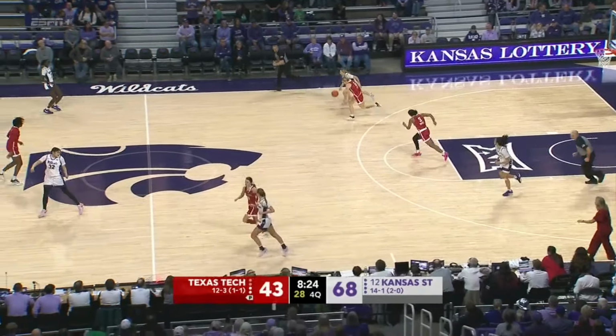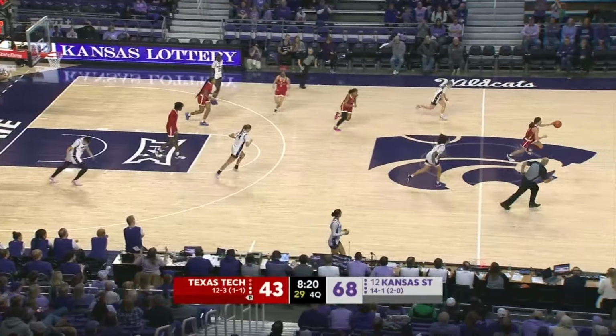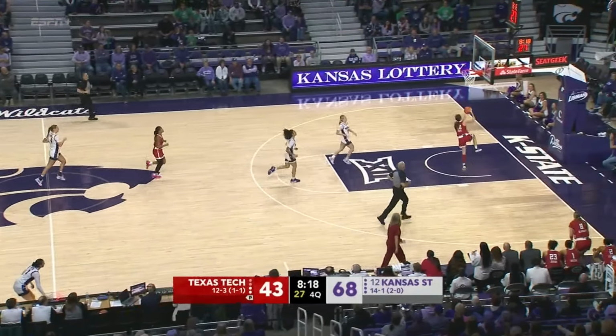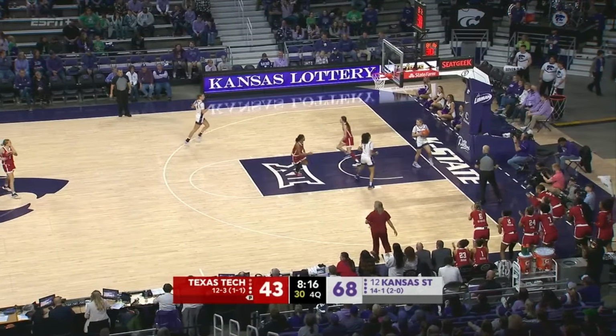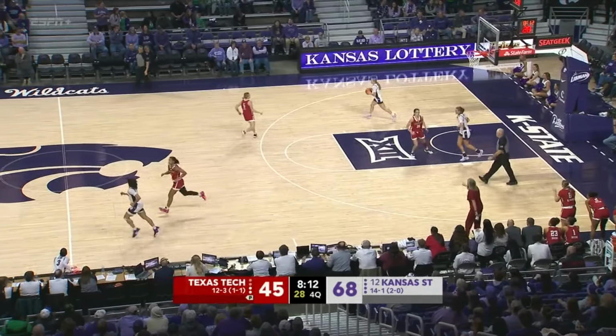She was so effective in that mid-range game, and as we talked to Jeff Mittie at halftime, he said, I've got to be better. His team had to be better. They found a way to lock her up in the third quarter. Now she's had back-to-back buckets, gaining a little bit more confidence.